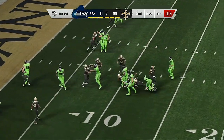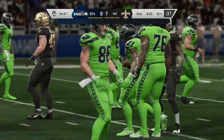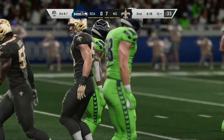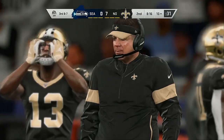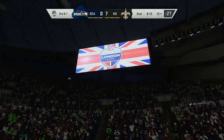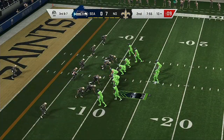On second down now, it's Carson. A great move, couldn't free him. Taken down at the 10. He'll pick up only a yard there, and it'll leave him with a third and seven. That play reminded me a lot of a former teammate of mine. We used to call him the trash man. His ability to sift through traffic and make plays was uncanny. And that's exactly what you want from your Mike linebacker.